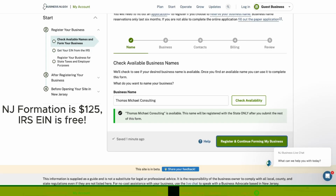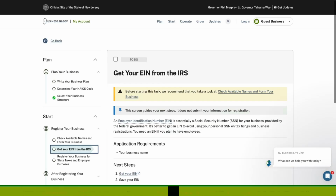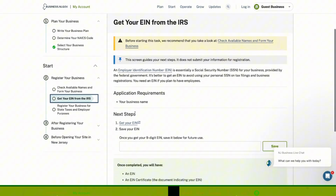documents for New Jersey. And in order to register your business, you'll have to pay $125 at the moment for New Jersey. So you want to make sure you get all this set up, and then you will officially be formed in New Jersey once you follow this process through into the review. You definitely want to make sure you do that. And so let's continue on to the get your EIN from the IRS, which is another very important step here.